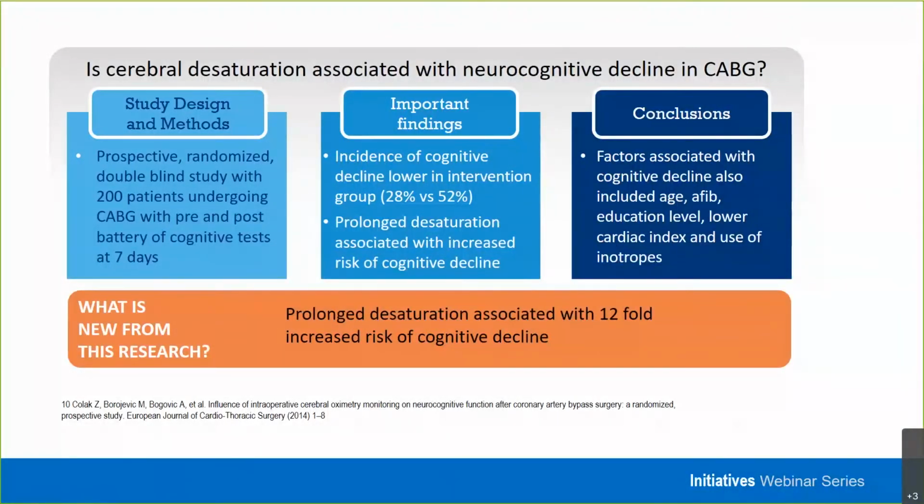Another study looking at neurocognitive decline, this one doing both pre and post cognitive testing at 7 days. Another study with a slightly larger number of patients, here 200 patients, again a prospective randomized double-blind study of patients undergoing coronary artery bypass grafting. The incidence of cognitive decline was lower in the intervention group, almost half. And the interesting finding from this study was that prolonged desaturation, so not just a brief desaturation, was highly associated with an increased risk of cognitive decline, actually a 12-fold increased risk in this group.